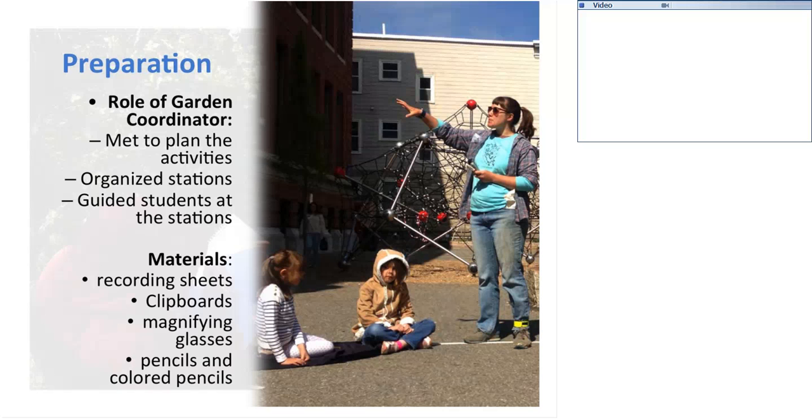And Brad created a couple of recording sheets, and it's great that the garden has clipboards. I provided the magnifying glasses and the color pencils. So they would sit down and say, okay, what am I bringing? What are the students bringing from my classroom? What do you already have in there, in order to be very clear, so that when the students left my classroom, they already had the pencils, they had the magnifying glass, and then Brad would give them the clipboards. So I think coordinating from activities to the actual material that you need is important, and who's providing them is also important.